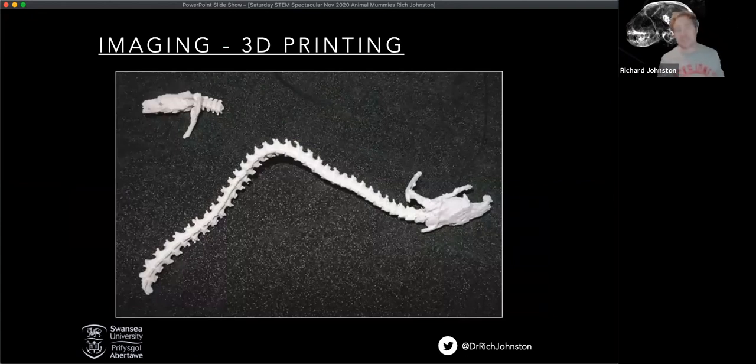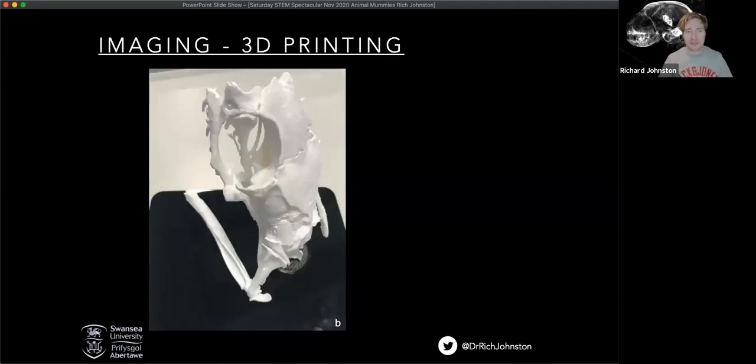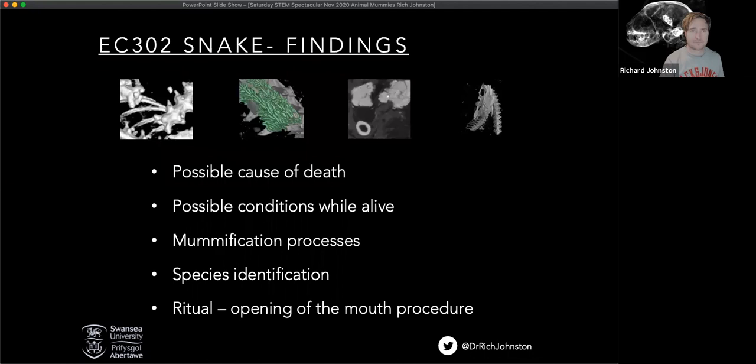Then I can take the data and I can 3D print that. So now we have something that's still inside the wrappings, but I can hold it and I can touch it, and that can help me identify the species of snake as well by being able to feel the ridges of the bones and the skull. And we can print that even bigger. And so the skull is this big, but we can 3D print something this large, and it just represents it in a different way, enables us to see more.